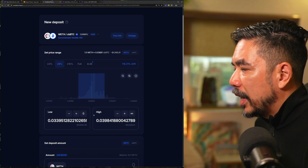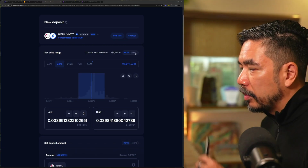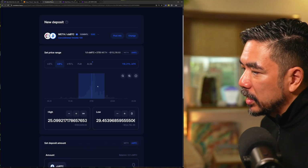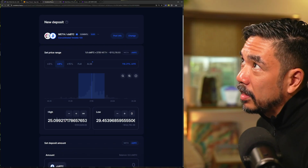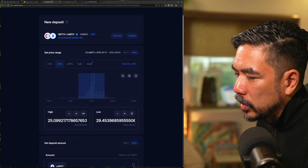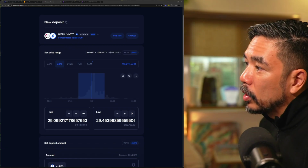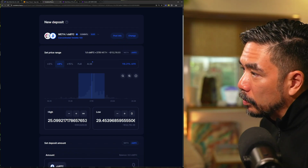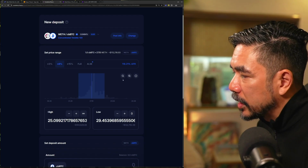So one of the things I have found that will make life a little bit easier is you flip the unit. And so now it's in slightly more whole numbers. It's still plus or minus 8, but it is now being expressed as the number of ether for one Bitcoin. So on the first part of the range, you have 25 ETH per Bitcoin, and on the low side of the range, you have 29 ETH per Bitcoin. But remember that we wanted to have plus or minus 10%. So we're going to adjust these numbers a little bit.